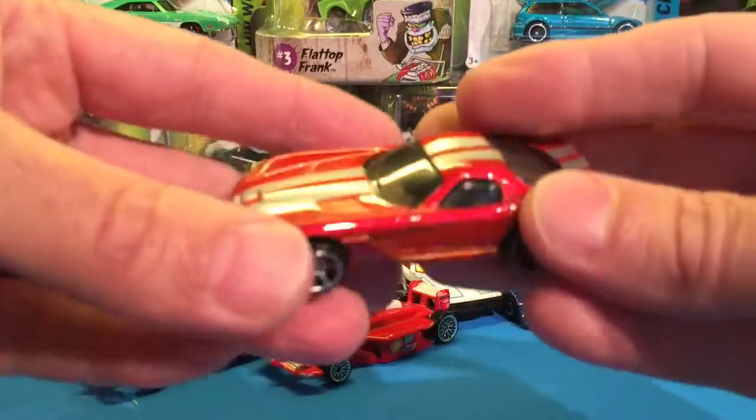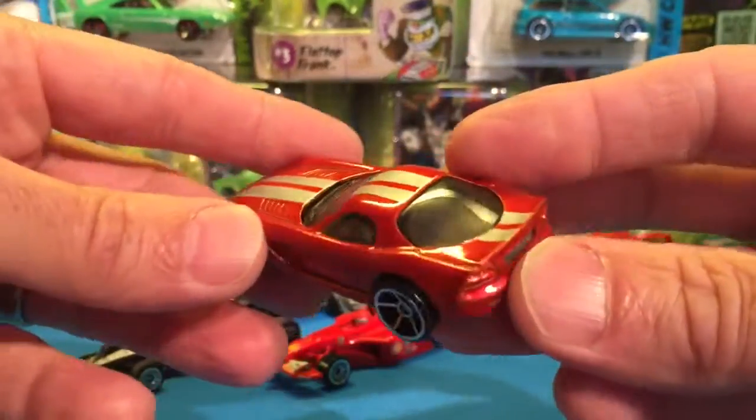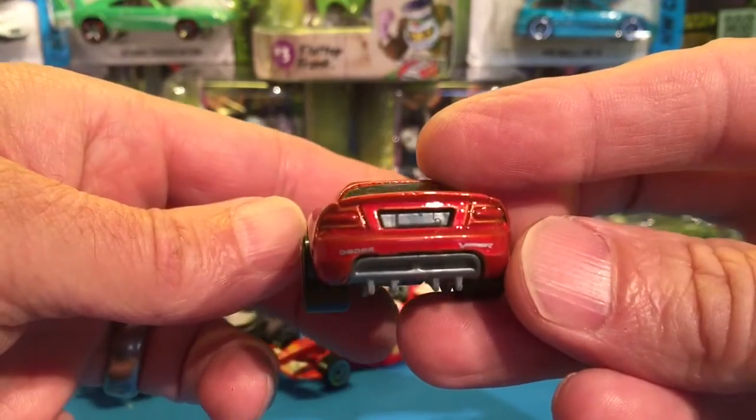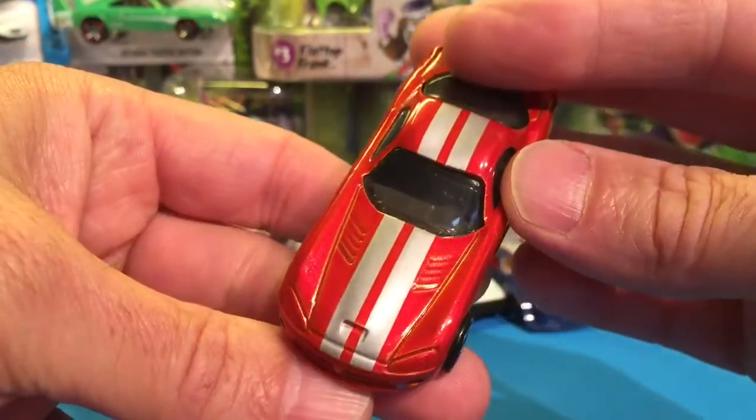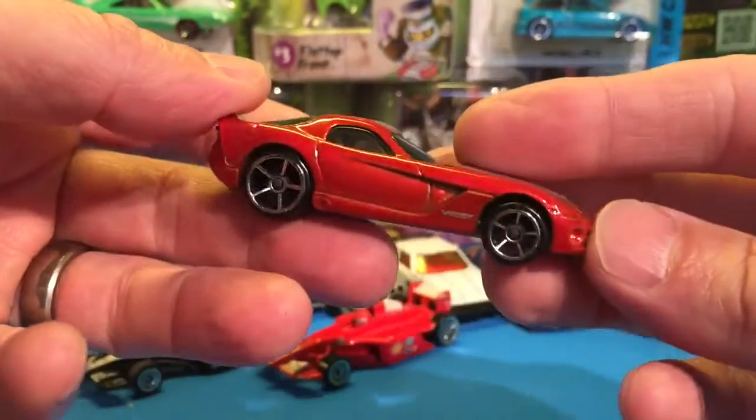And another little Hot Wheel I found was this, again, 10p. Very good condition, actually. Little Dodge Viper. I think this is the 3rd gen. Quite a nice little piece.